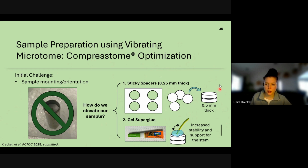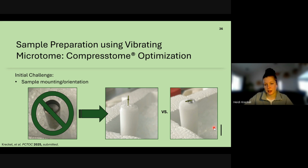And so these 2 components really made a big difference in the initial steps in order to mount our sample accordingly. Once I identified how we could actually raise our sample off the stage, the next question became, okay, do we mount our sample vertically, or do we mount our sample horizontally at a different angle? And really the answer to this question came quite quick.